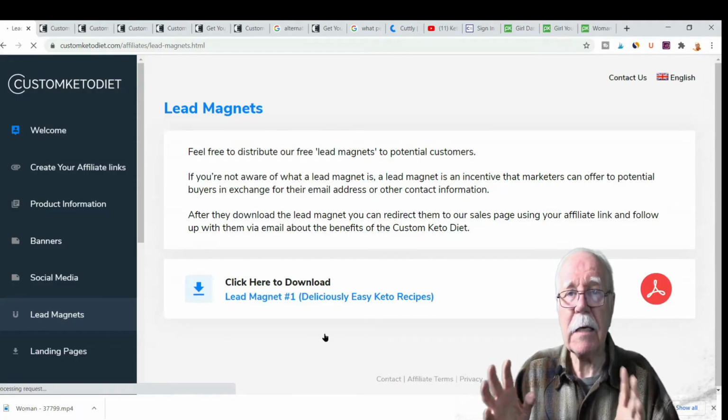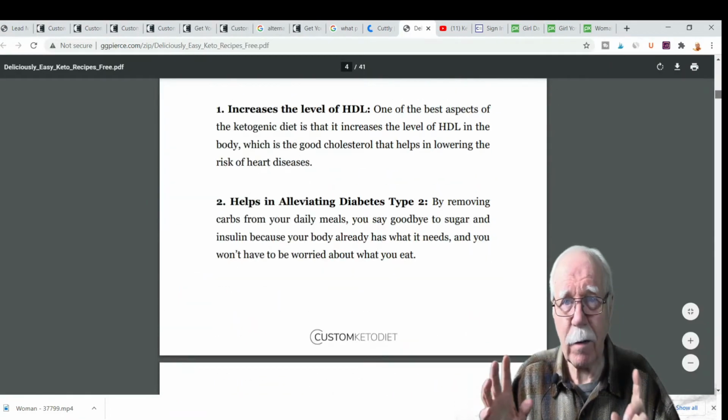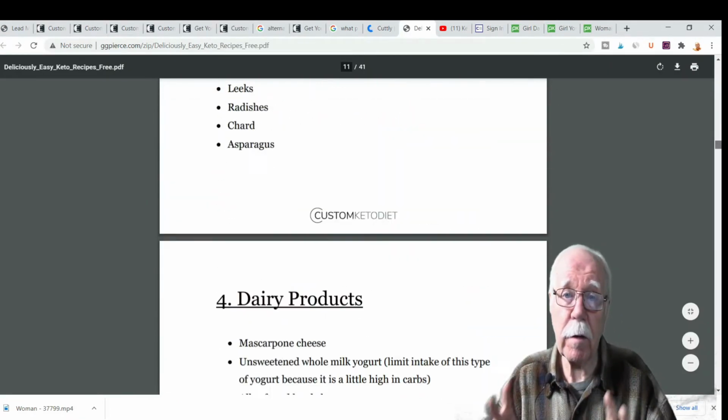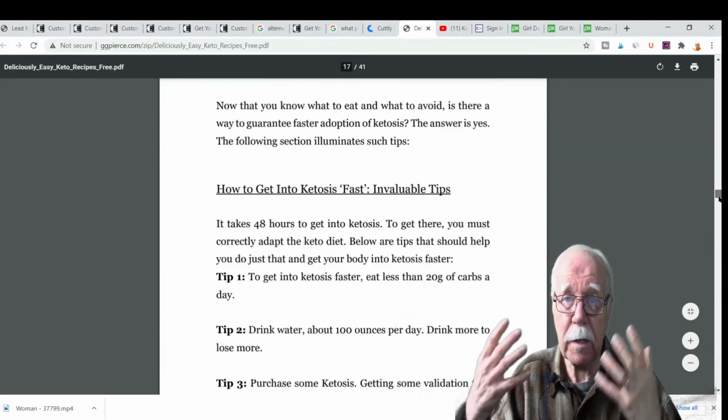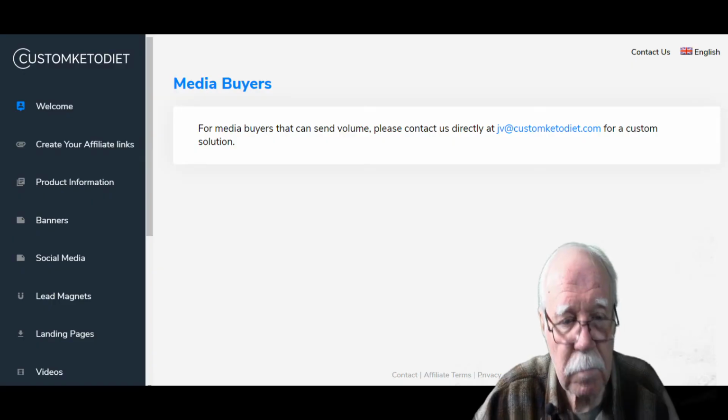When you click on Lead Magnet, what you're going to see there is a PDF. This is an outstanding PDF. I'm going to show you how you can use this PDF and also how you can customize this PDF and use it on our landing page.